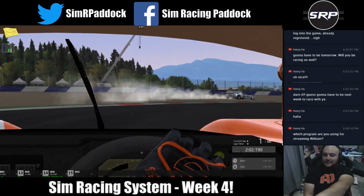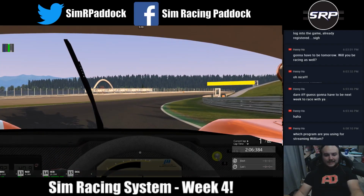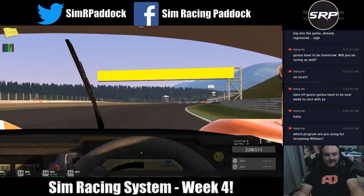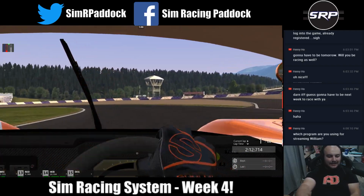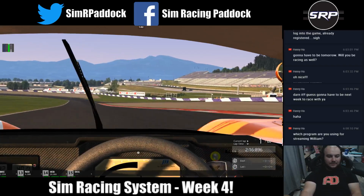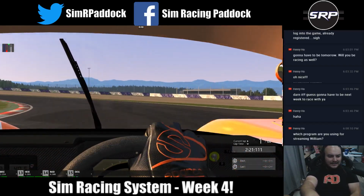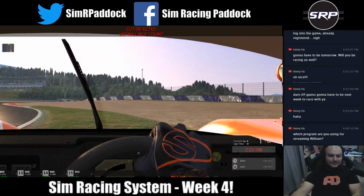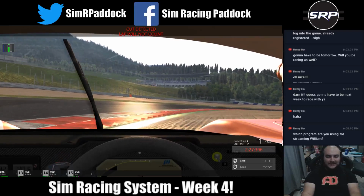Another guy in the dirt. It seems like it's a common trend. They like to run wide there. So as long as we keep out of the dirt there, I think we'll have a good day. So I'm just going to hit against that limiter because I think we lose more time shifting than we really do just hitting that rev limiter.